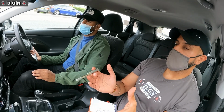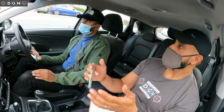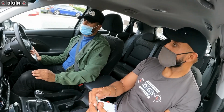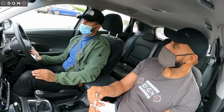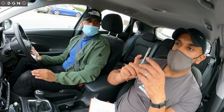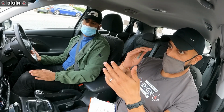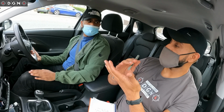Whenever the examiner asks you to park up, it's not on the curb. It's in a good parking position on the road. I know those cars are there, but during your driving test, you're not supposed to park on the curb at all. So this would be a serious fault for mounting the curb. I know some of the viewers watching are going to think, oh, that was quite harsh. But all these faults, I've seen them given as serious driving faults.